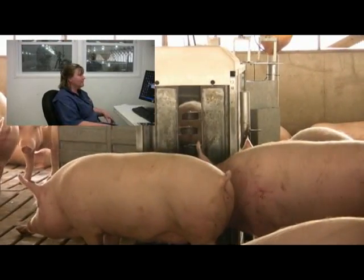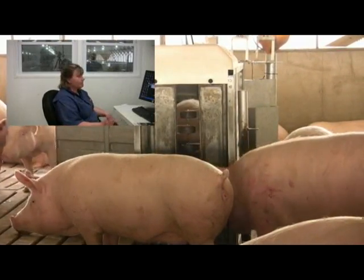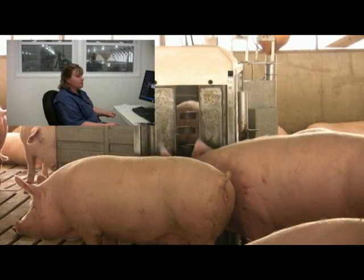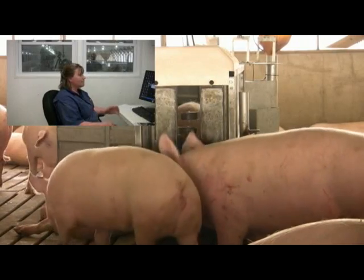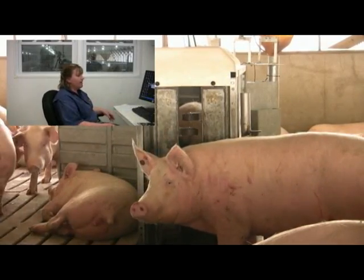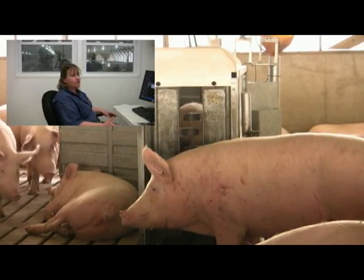All you do is click on a new feed curve and find the one to upfeed. Really, we haven't had much problem with body condition. Once we kind of got our eye where we want it and got our feed curve where we want it, it's been really easy. They're coming into the farrowing house the way we want them.